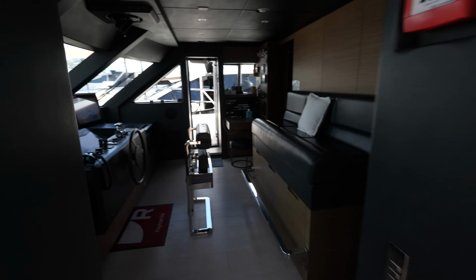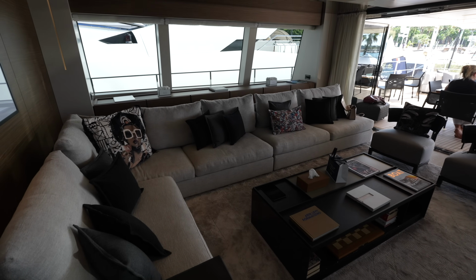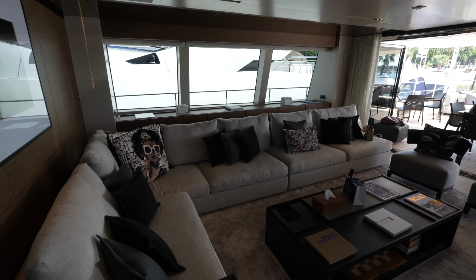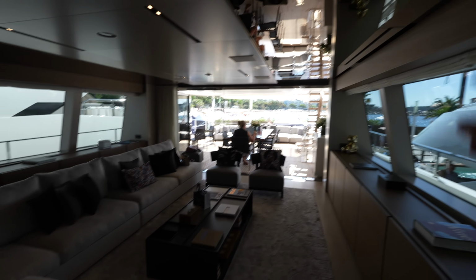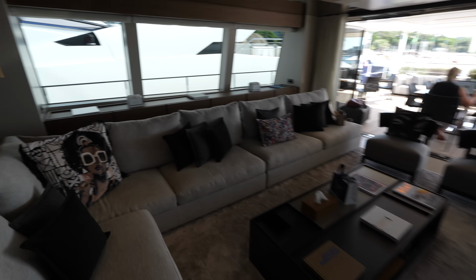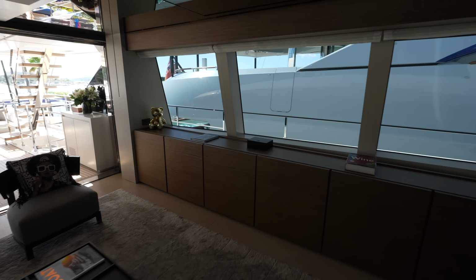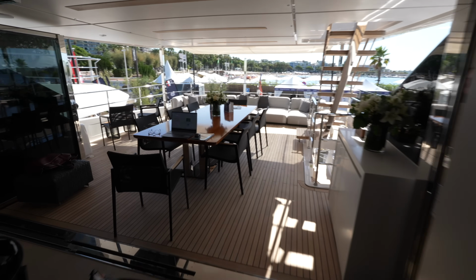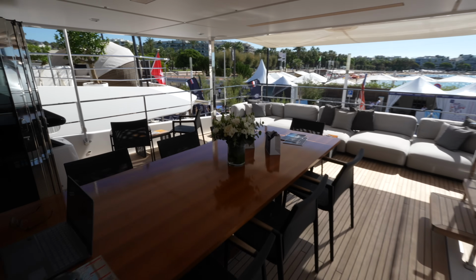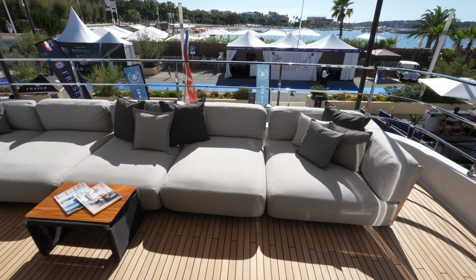So we are going to head back inside. And now we're going to head back to the Sky Lounge to see the beautiful seating configuration. There's another TV that folds down from the ceiling. Storage on either side of the Sky Lounge. And then on the bridge deck aft, here is our alfresco dining space. And just behind that, we have a large row of seating.